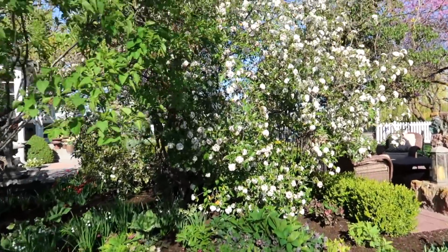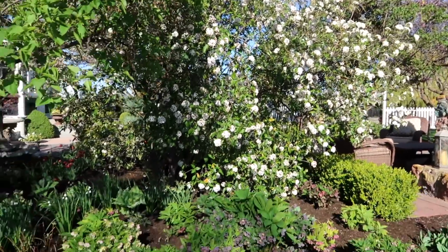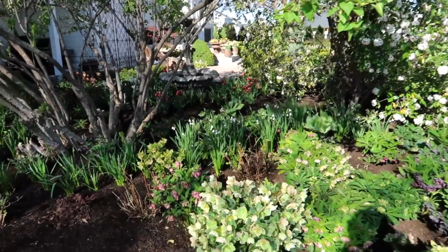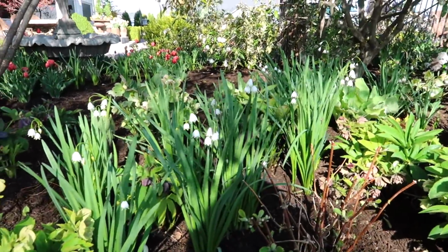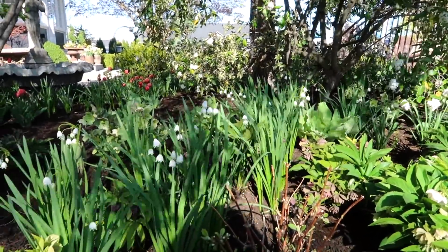There's a Korean spice viburnum blooming its head off right now. Down below, hellebores blooming their heads off. There's snowflakes blooming. I need more of these in my life. I got these from Color Blends. They're a bulb you plant in the fall and they look like giant snowdrops. I just think they're beautiful.